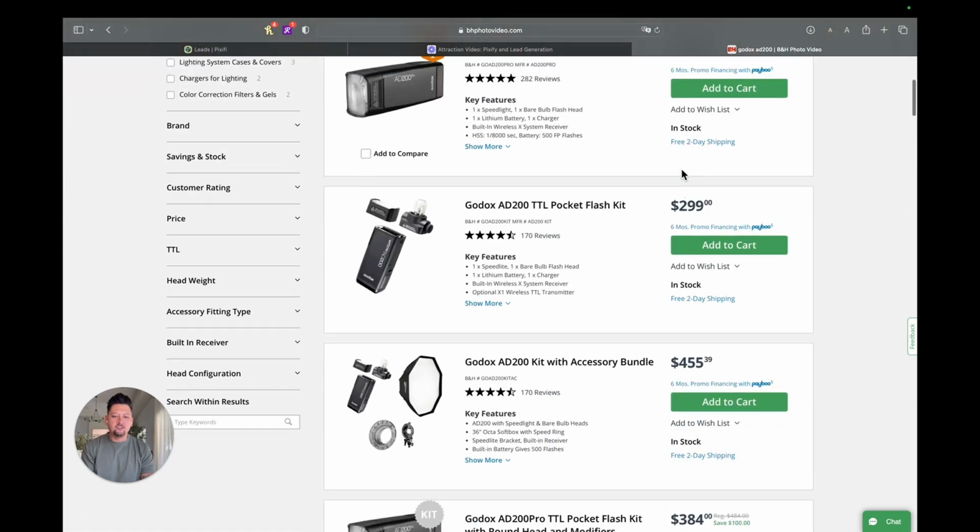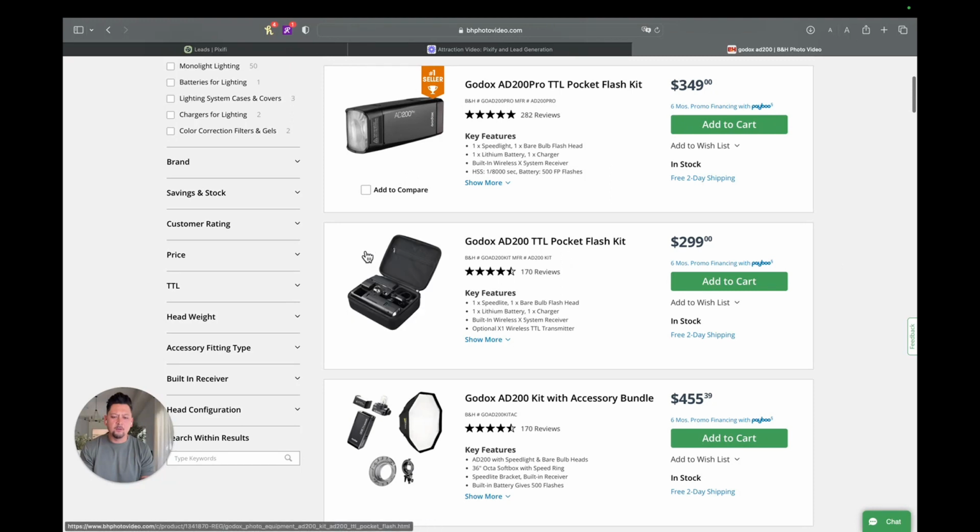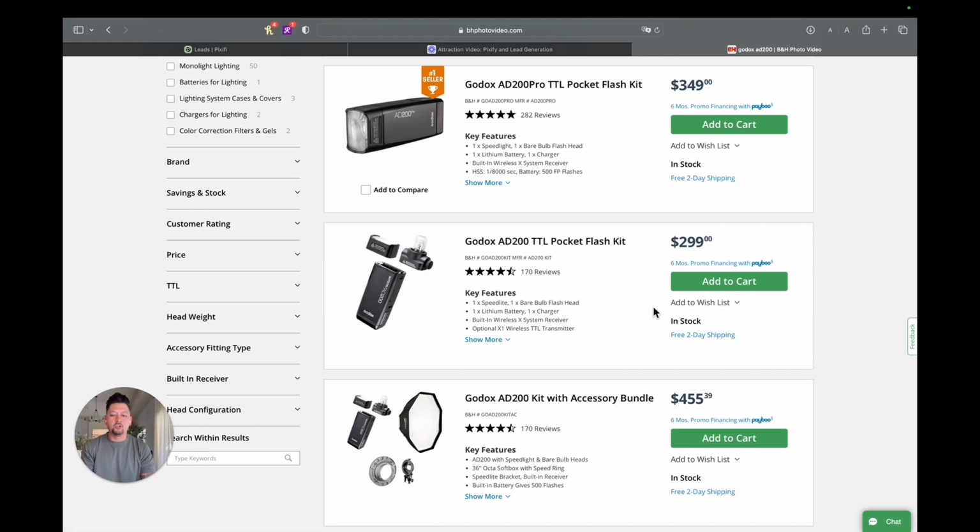So the Godox AD200s are kind of my go-to. I use these for my flash for everything. I use a Magbox system. These are amazing, $349. You can usually find them on sale a couple times a year. I bought them as low as $199. And then a lot of people do sell these on the side. It comes usually with a Fresnel lens, this one on the left, and then the other one, which looks like a bulb. So you can use either one of those.